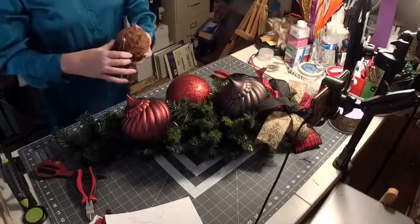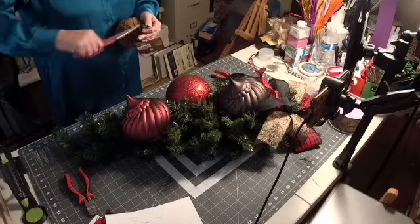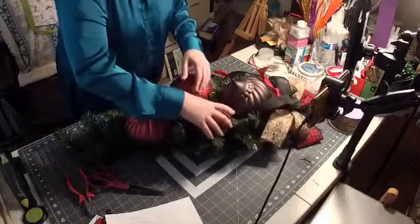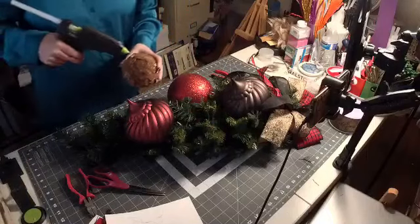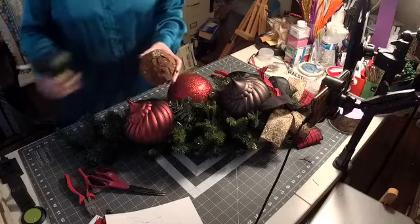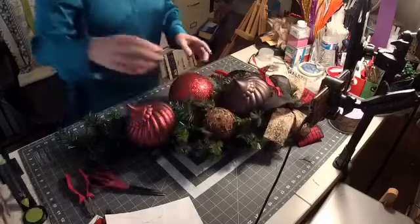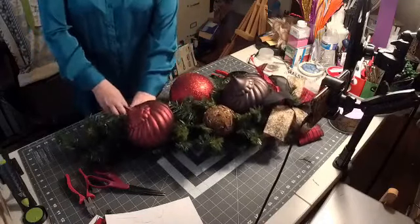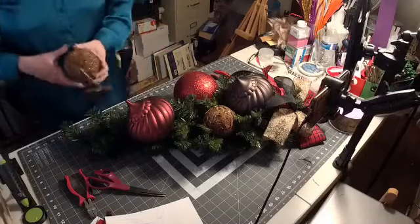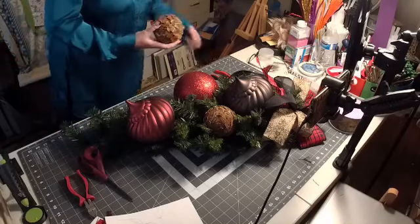I'm going to put one of these on there, but the only thing with these is they don't have one of those things on the top of it, so I'm just going to have to glue it and stick it down in here like that. Quite a bit of glue on it. Okay. I'm going to stick one right down in here. And this one they dripped glue all over it, so I'm going to put that on the back side so nobody sees that.